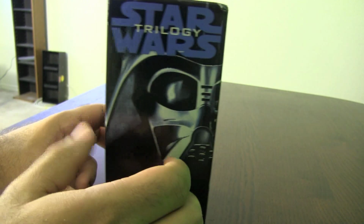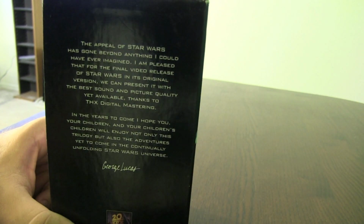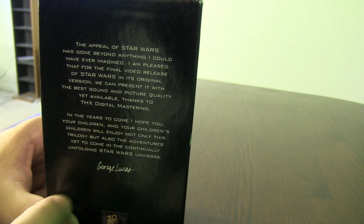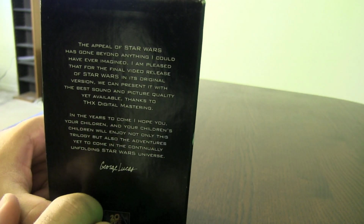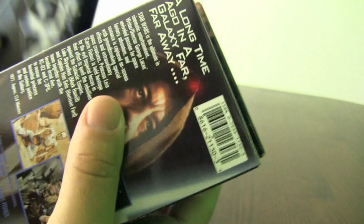On the back, you just have Darth Vader, and it talks about George Lucas. This little paragraph here saying, I want to make more money out of the fans, and I really decided to release another set 3 years later. No, I'm just joking, but it sure feels like that, right? Let's take these out and take a closer look at these.